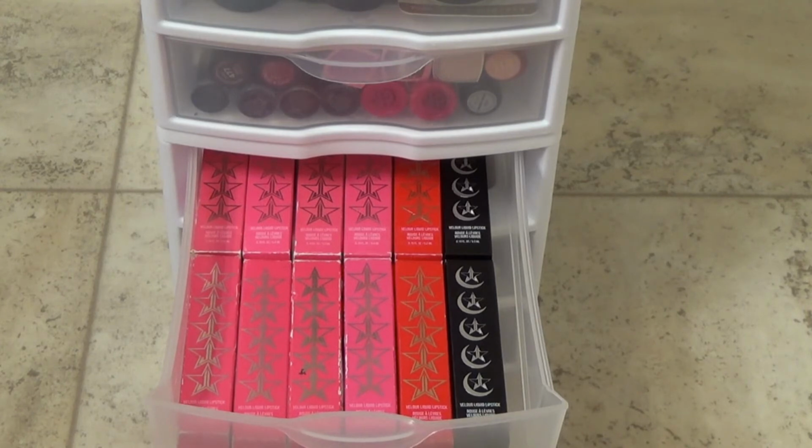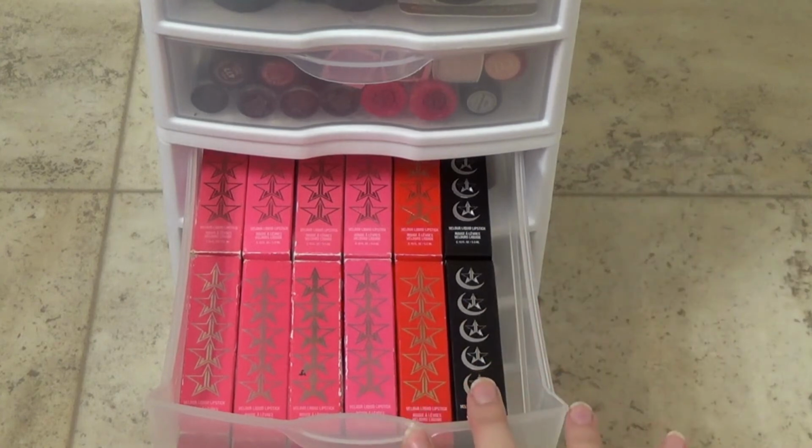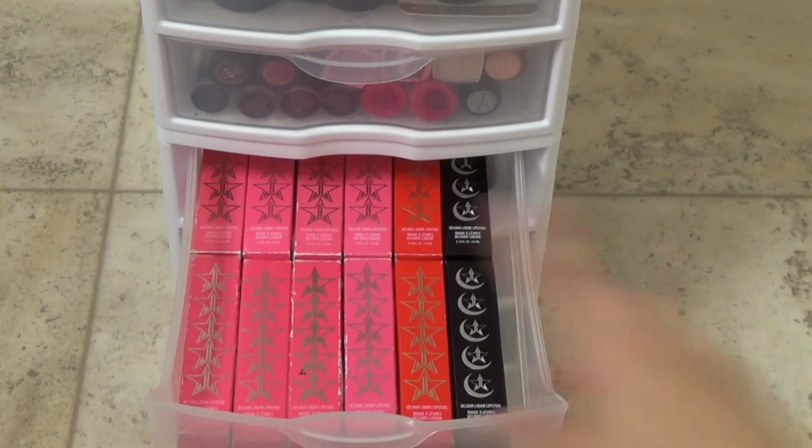I believe I've done another one using my brown Maybelline lipstick. And I definitely want to make more Get Ready With Me's based around my liquid lipsticks from Jeffree Star Cosmetics. So yes, make sure to check out that playlist to see any of these makeup products.